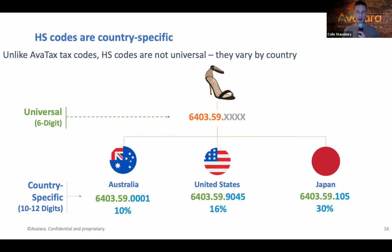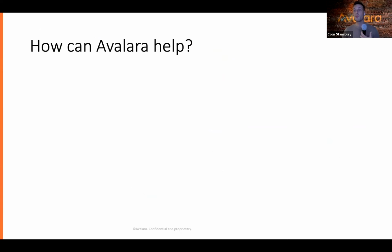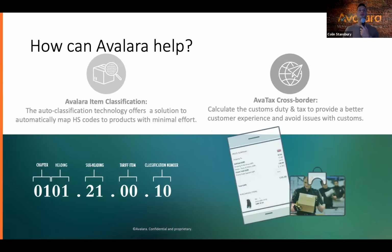So we're talking about transparency, right? After Brexit, now more than ever, it's important that any single one of your consumers has a full understanding of the transparency, right? Well, here's a couple of options. You've got classification right here, being able to know the exact amount. And then you've got the cross-border, which will calculate the customs duty and tax to provide a better customer experience and avoid issues with customs.